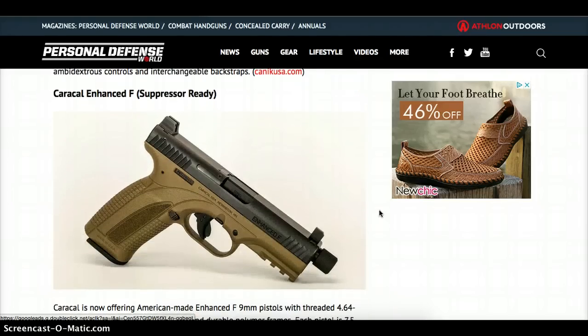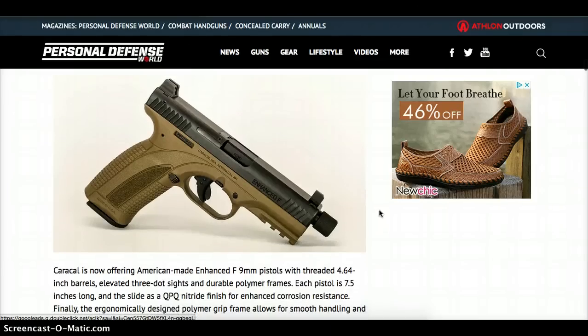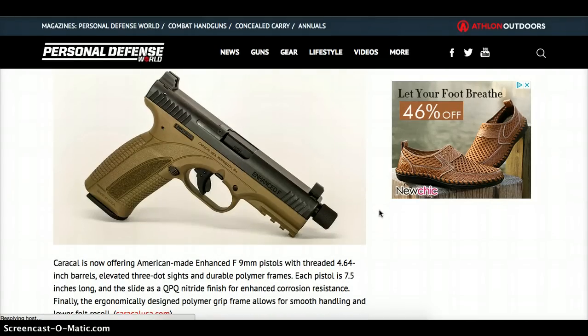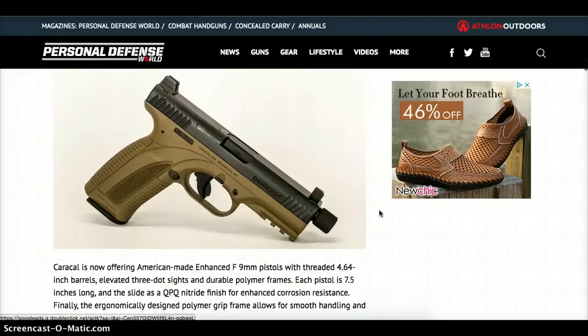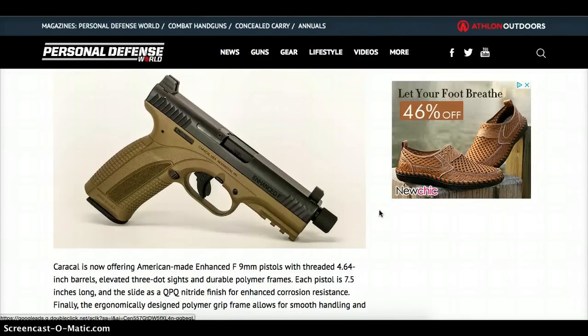The Canakal Enhanced F. Again, kind of a popular pattern that we're seeing with companies making guns these days: you've got the elevated sights and the threaded barrel for a suppressor. Not a problem. What's cool about the Canakal is that it is American made. Looks like we've got a 4.64-inch barrel, and again, like I said before, your elevated three-dot sights. It's got a QPQ nitride finish on the slide for enhanced corrosion resistance, and it is 7.5 inches long. It also has a low bore axis for lower felt recoil.